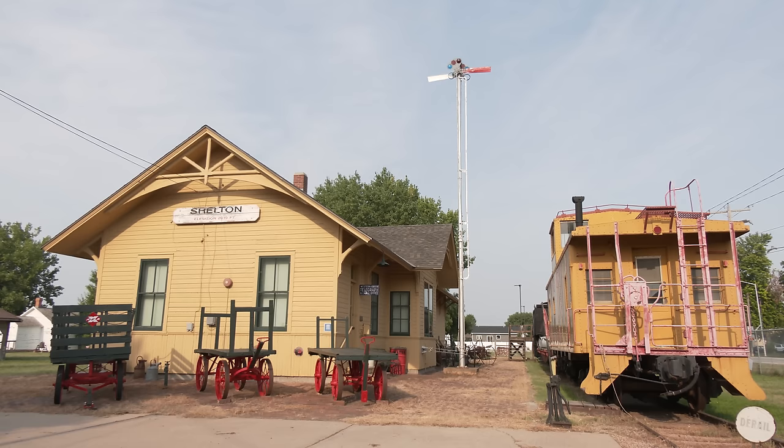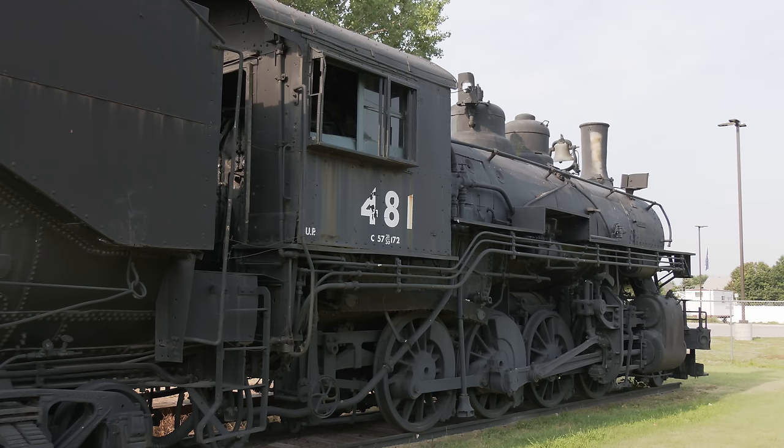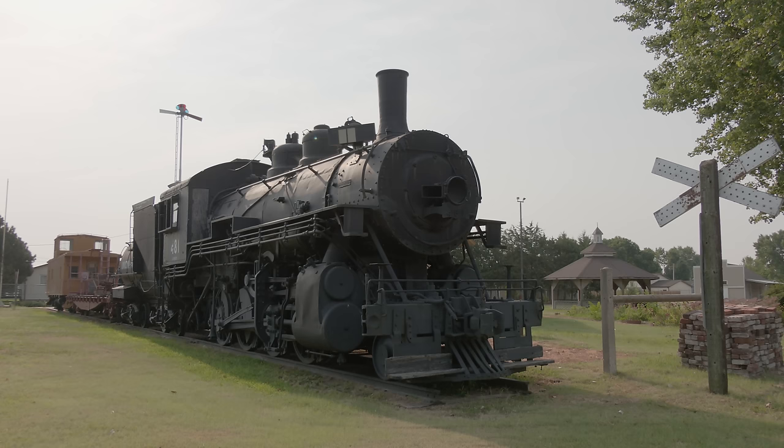The depot was moved to its current location in 1975 after being donated by the UP, along with the 280 steam locomotive number 481. These were the first display pieces for the Trails and Rails Museum and were on hand in time for our nation's bicentennial in 1976.